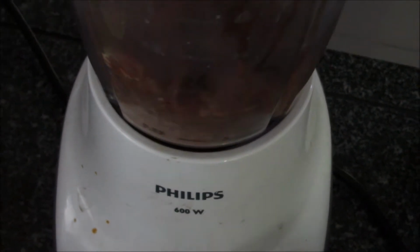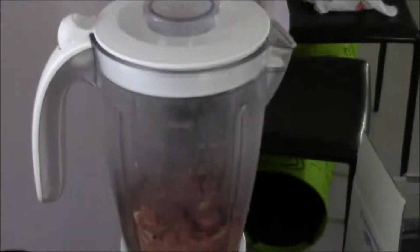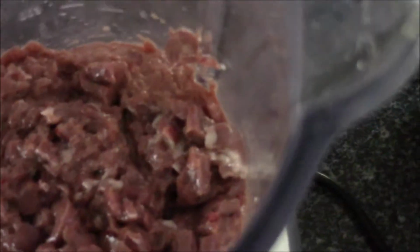Let's see how that's doing. It's still kind of chunky. That might take a while. This is not a really heavy-duty blender, and I'm anxious about burning out the motor, but that looks pretty soupy in there right now.